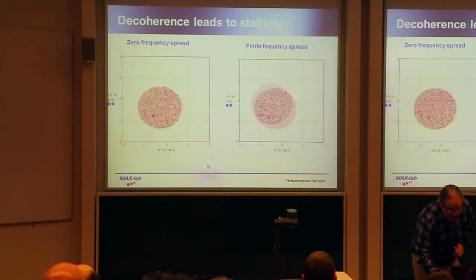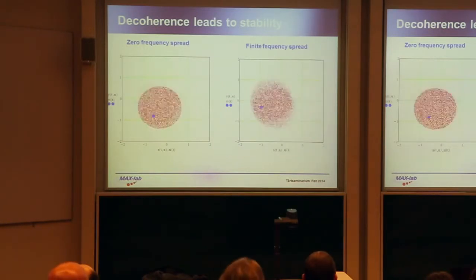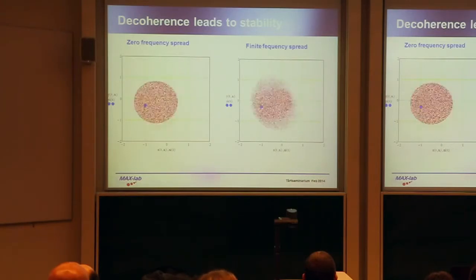Now, if I turn on some frequency spread, this is what happens. Now they start getting out of sync.